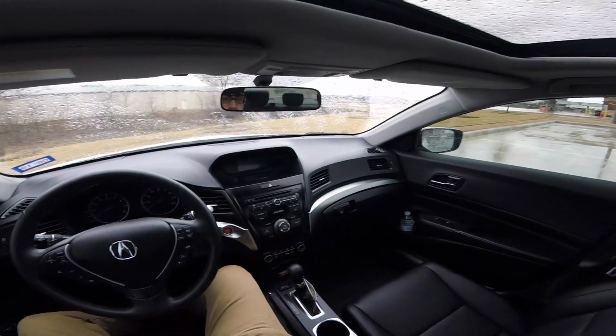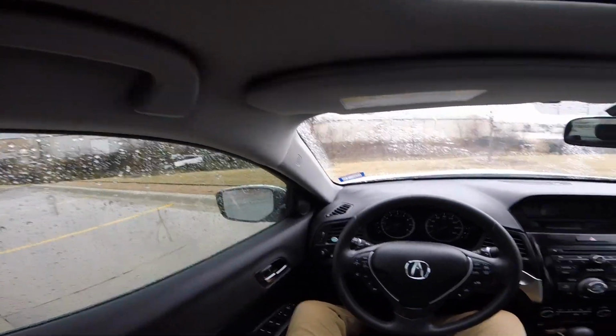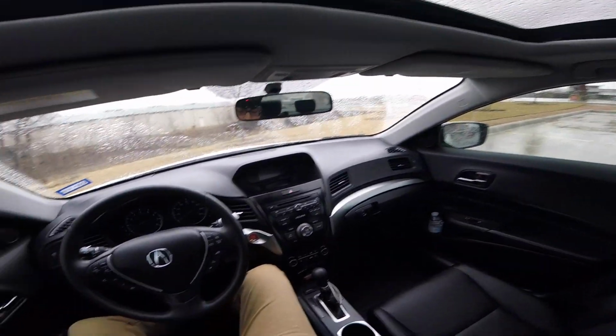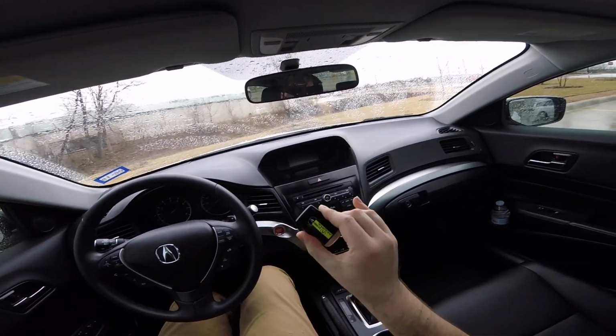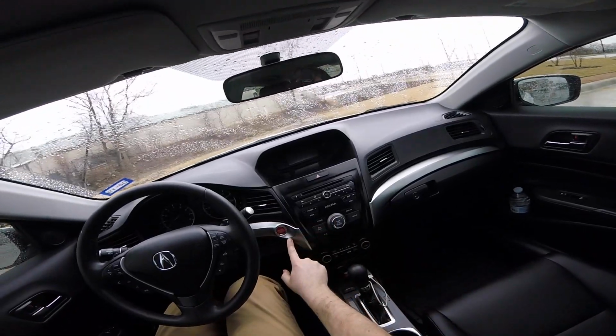So here we are inside the ILX. This is white with the black interior. One of my favorite color combos. Push button start. Here's the key. Foot on the brake.